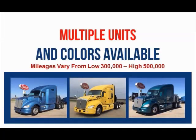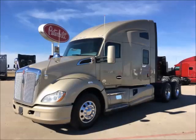Multiple colors are available. Miles range from the low 300,000s to high 500,000s. Factory 4-year 500,000 engine and after-treatment warranty remains on some units. Financing is available for most buyers.